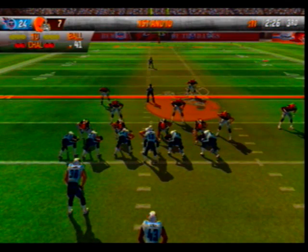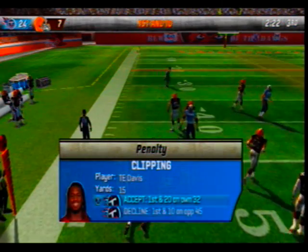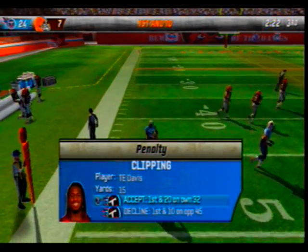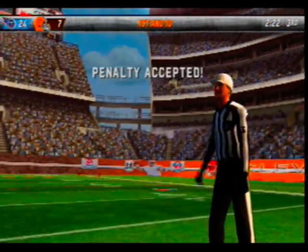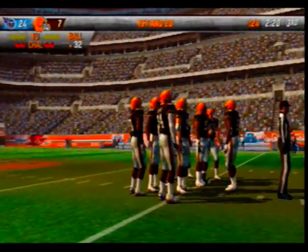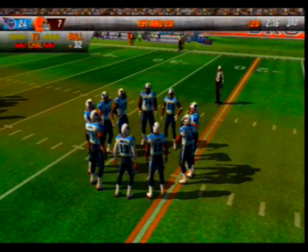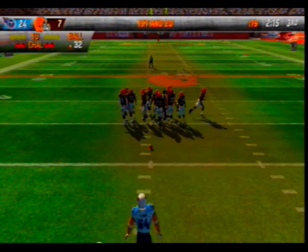The Browns with a four-man front. Gives the ball off. Number 47 is there for the tackle at the 45-yard line. And a flag down on that play. A team has to show discipline and execute properly out there. If they don't, they'll find it's much harder to overcome the other team and get a win.